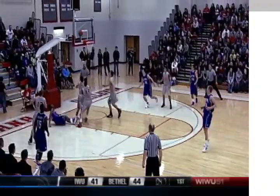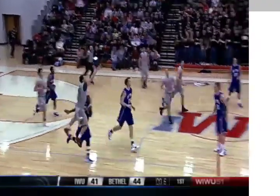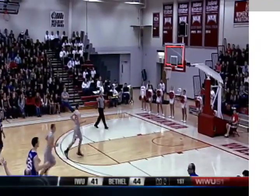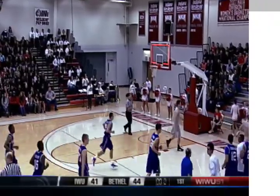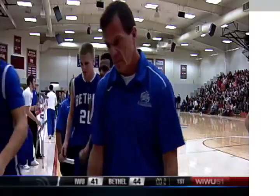Down to 5 seconds. Lewis driving. He misses. And I don't think there's going to be enough time to get a shot off. Widener, though, three quarters of the court, and no good. So at half, it's a three-point ball game.